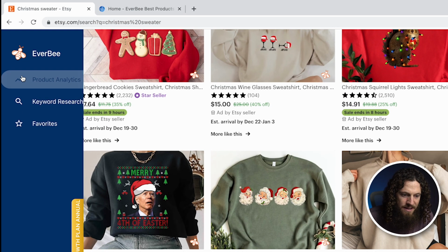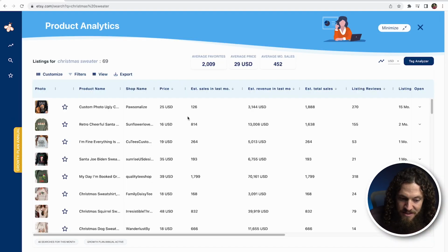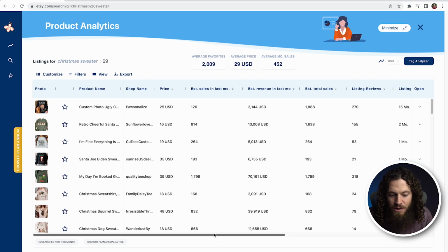So over on the left hand side, if I select product analytics, it will pull data for all of these listings so I can see what listings are performing the best. And you'll see all of the different information that it gives me. So average favorites, average price for all of these listings, average monthly sales, and also it will break down each listing and give me specific data on how it is performing.